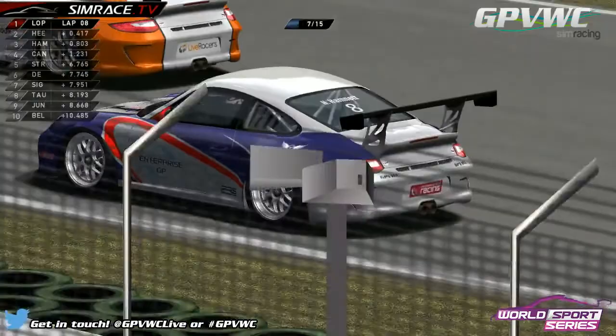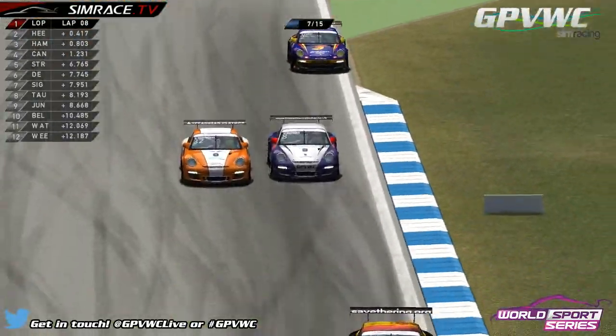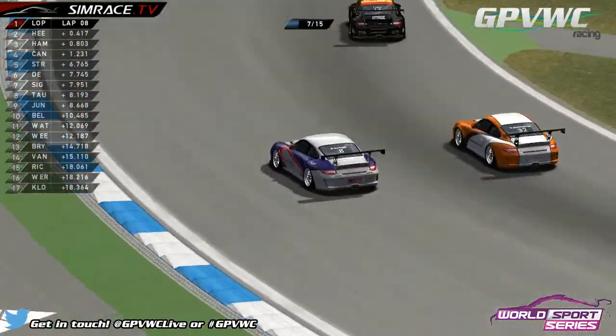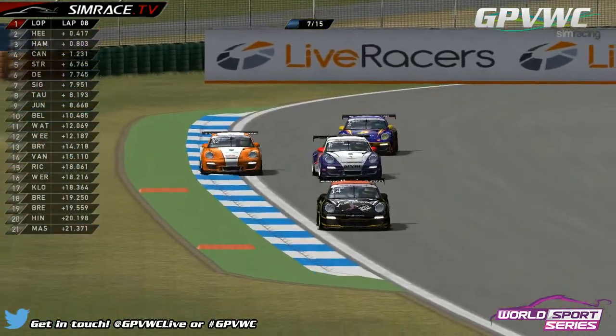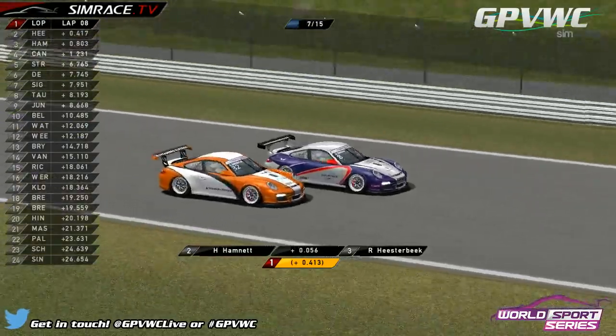Heasterbeek looking susceptible to an attack here. Looking very susceptible as Hamnet there on the outside. But I think Heasterbeek is well aware. To win, Hamnet is going to have to do something pretty amazing. He has done something pretty amazing. Clean around the outside of Heasterbeek. And into P2 the Australian goes.